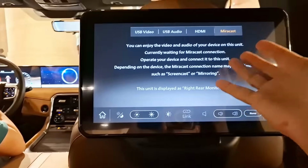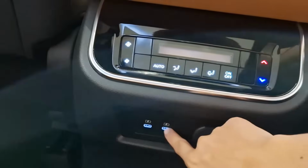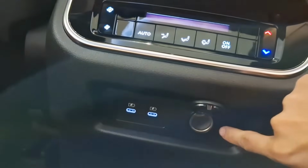YouTube, Netflix, and all that, whatever. Yeah, you can literally play it all here with these screens. And here in the middle, you get two map pockets on either side, air conditioning controls, two Type-C USB ports, a 12-volt socket.